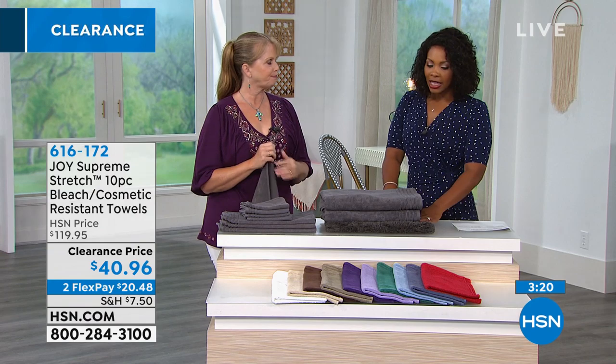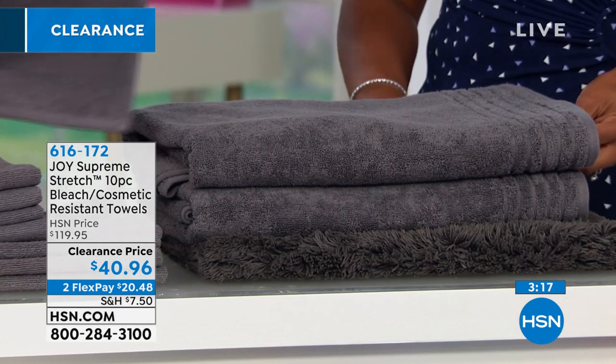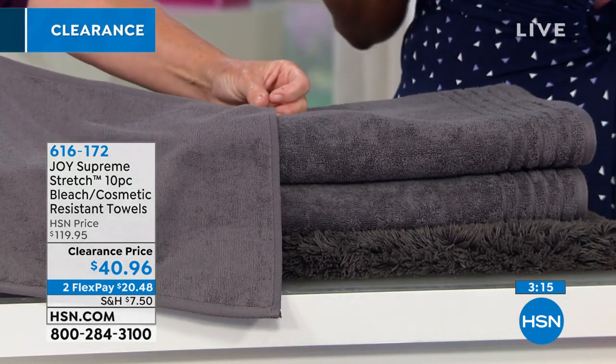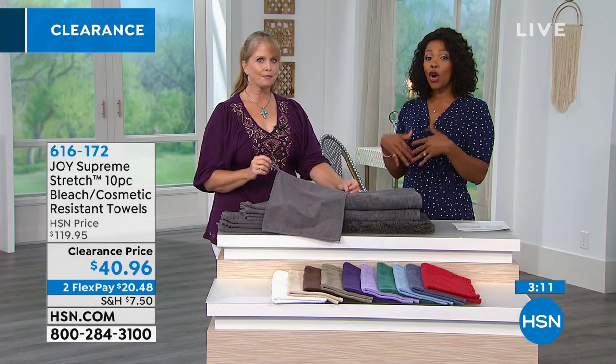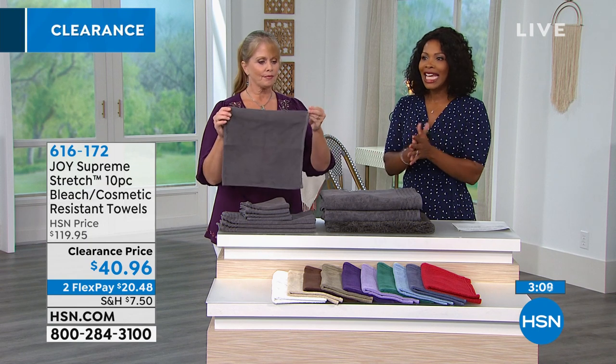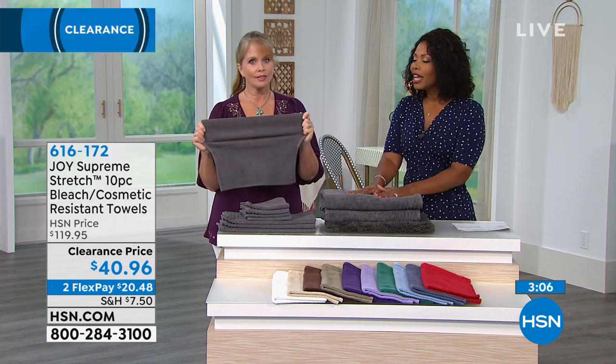And if you are thinking about maybe graduation gifts, because if you've got students who are graduating and going off to college, they're going to be living away from home for the first time, they need towels. Those are the kind of things we don't always think of.